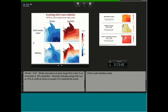Okay, so now here's a repetition of what I just showed in the previous slide. The upper slide showed the multi-model mean again, and the lower is the individual MyRock 5, just as a reference.